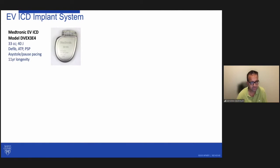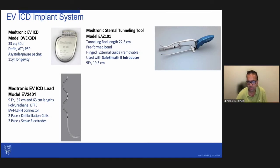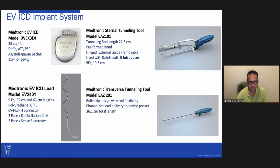So this extravascular ICD is a standard ICD. It's about 33 cc, can deliver up to 40 joules of shock, and can do anti-tachycardia pacing, post-shock pacing, and pacing in pauses, with good battery time. This is the lead, which is a 9 French lead with 2 electrodes for pacing and 2 electrodes for shock. There is an introducing or tunneling tool by which we gain access and deploy the lead through this sheath. And finally, this tunneling tool will help guide you to that particular location.